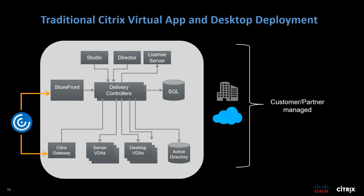I've been at Citrix a while now, and for a number of years, this is how customers have traditionally deployed virtual app and desktop solutions. This is a very proven, service-oriented approach, what we call our FlexCast Management Architecture, or FMA. It is proven every day in customer environments all around the world, from environments serving dozens of servers and desktops to users to literally tens of thousands.